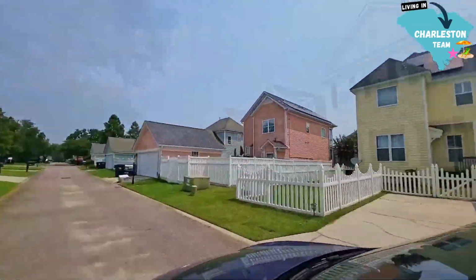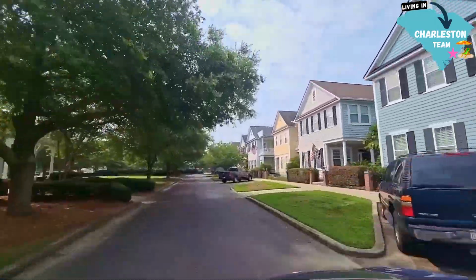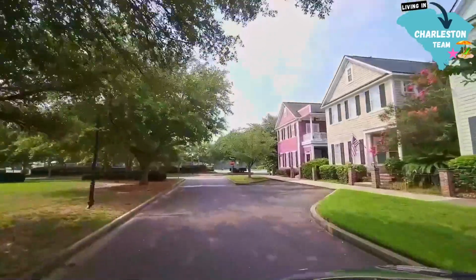and they also have extra parking in front of the homes, so if you have people over, you can absolutely have a spot for them to pull in, or you can park in front of your home as well if you have a house with a parking spot in front of it.